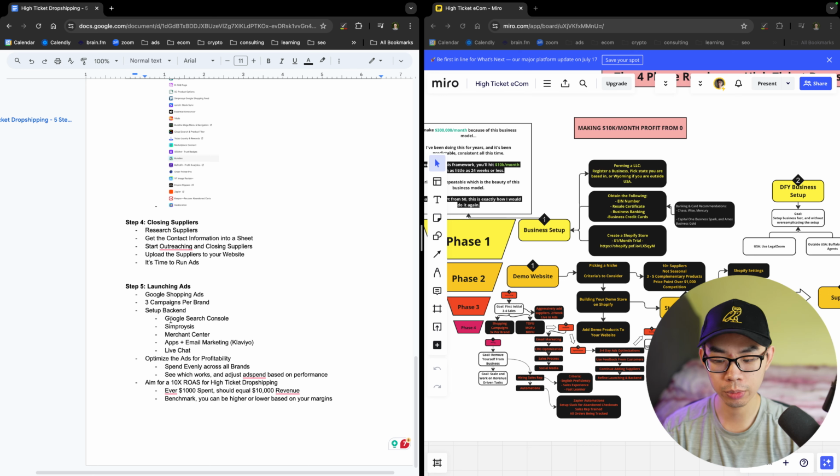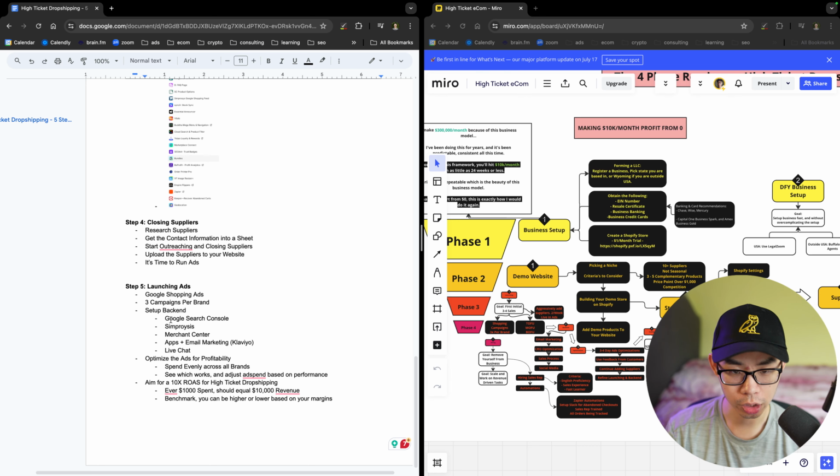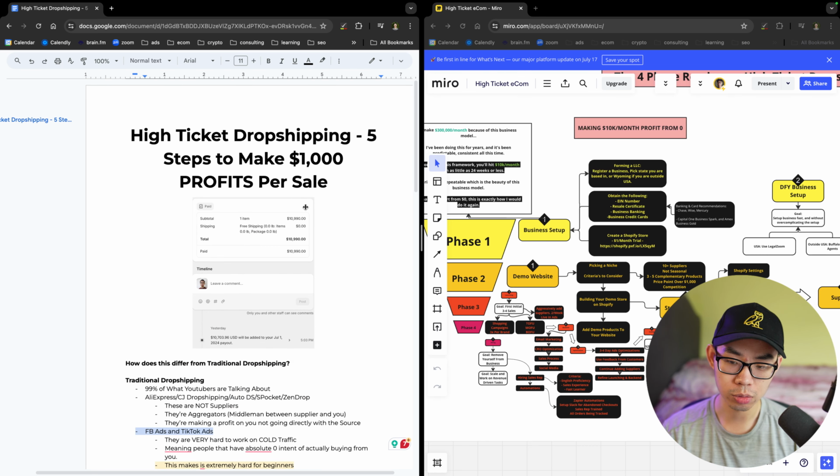For high ticket dropshipping, we want a 10x return on ad spend, meaning every $1,000 that we spend, we should get $10,000 in revenue back. That's the benchmark. You can go higher or lower with this based on your margins, but that is the benchmark for high ticket dropshipping. So that's really it. Everything you need to make $1,000 profit per sale.